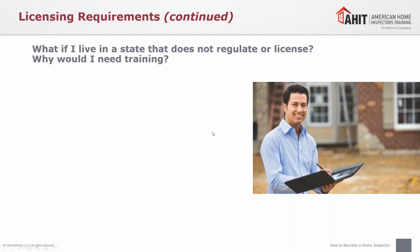Now, what if I live in a state that does not regulate or license inspectors? Why should I go through the training? You know, I've been a contractor for 30 years. I know how a house is built, or I've been an electrician for 30 years, or a plumber. I wouldn't argue that you know how a house is built. My argument would be, for 30 years, you did everything up to the latest building code. From a home inspection standpoint, we don't do that. Like I mentioned, I was in a house today from 1899 where it didn't predate the National Electric Code, but it predated building codes. So what you have to ask yourself is, is it serving its intended purpose? Is it safe? Could it be a liability issue for my client?